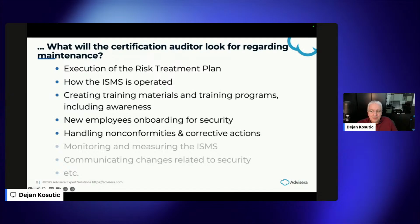Then you must handle non-conformities and corrective actions, because unfortunately these are a regular part of handling a management system like ISMS. I have a separate slide about continual improvement and non-conformities and corrective actions. But just to explain briefly, a non-conformity is anything that you notice is not compliant with your own security rules. And corrective action is a systematic way to resolve these non-conformities.